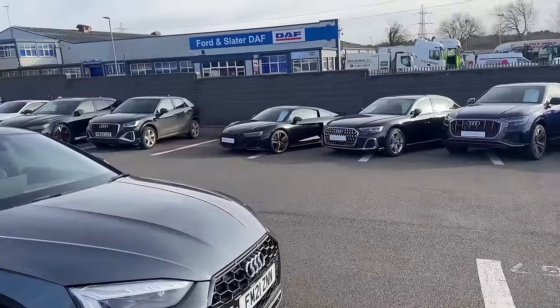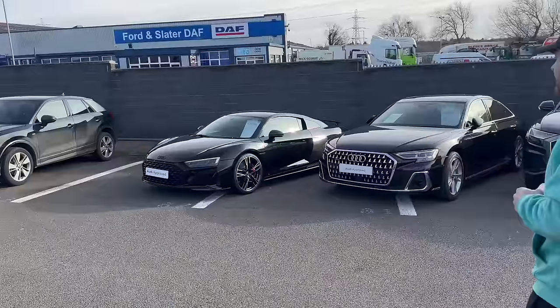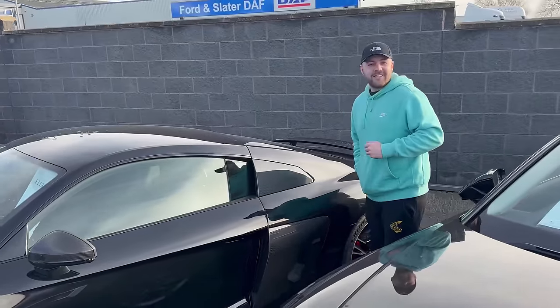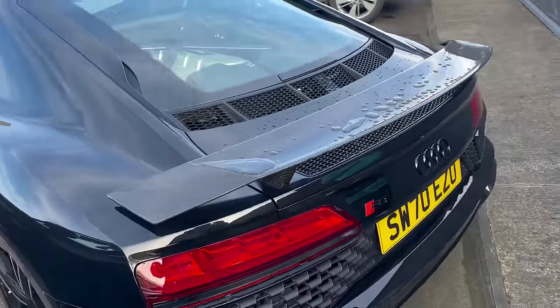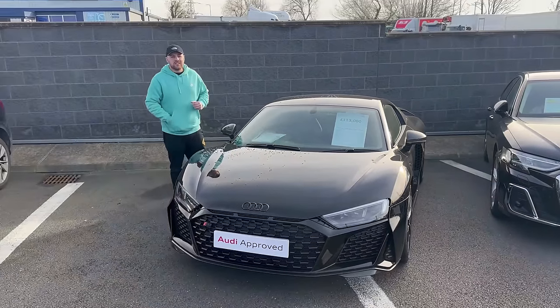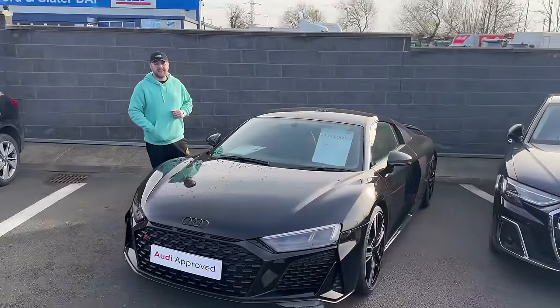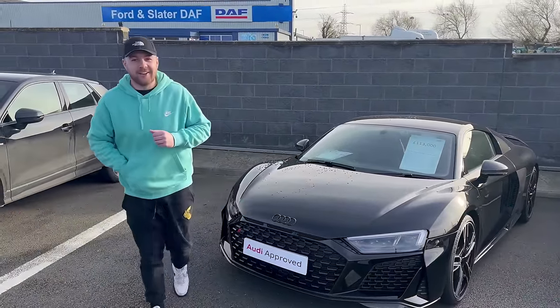Maybe I'm a bit out of touch on car prices. Oh damn. Another R8. That's loads better than mine. 113,000 for that. I don't actually think that's that bad a price. The engine looks exactly the same, apart from it's a V10. Yeah, that is so much better than yours. This one's faster, looks cooler, it's got more carbon fibre. I reckon you should say, look, I want to upgrade to this. Yeah, I feel like I'm way too much of a scrub for any of these cars.